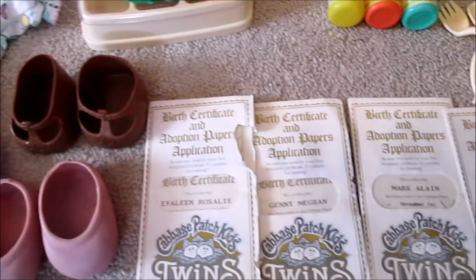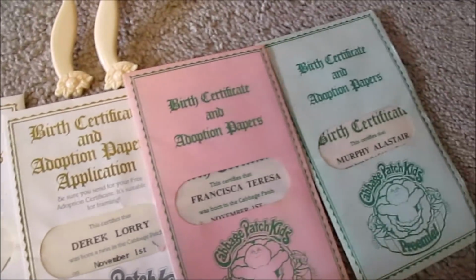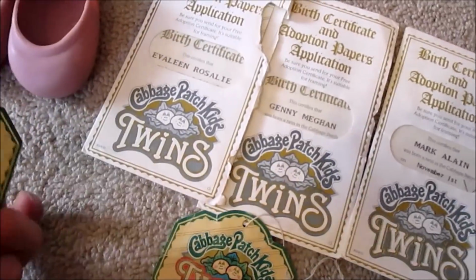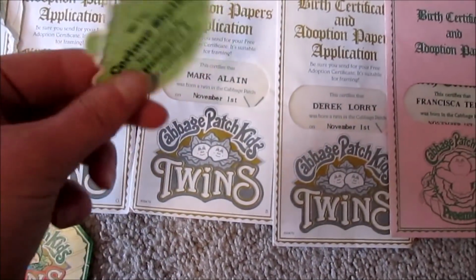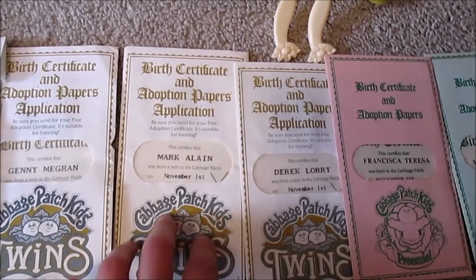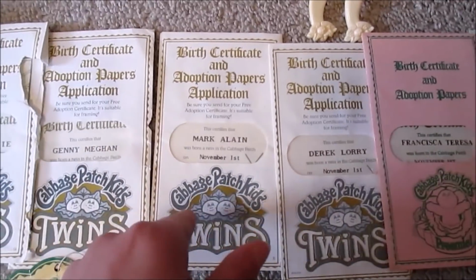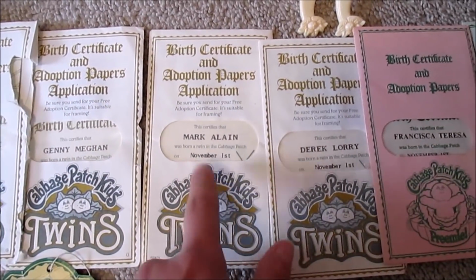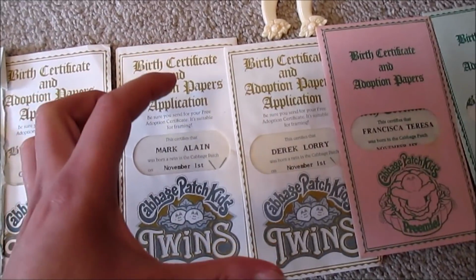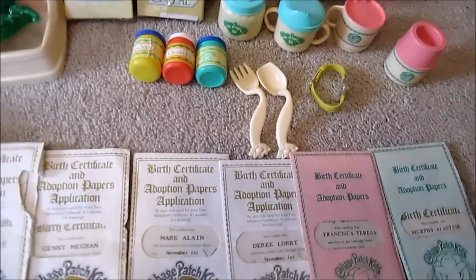They're flats. And then these are the birth certificates that I have, the adoption papers. You can see there's my twins. There's Eveline, Jenny, Mark, Derek, Francisca, and Murphy. And then I have some of the tags. And this is Corinne's tag. And these are all computer generated. The names are very randomized, and they're not dated because they're pre-printed and just kind of lumped in with the dolls. So if you got an actual Babyland adoption certificate from Babyland in person, it would be dated the actual day you got the doll.